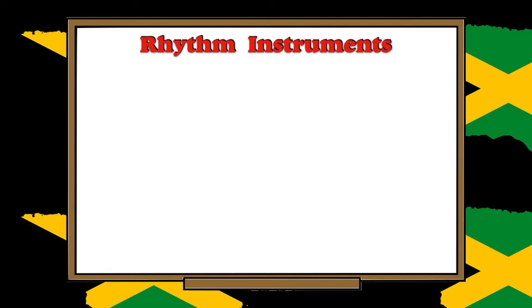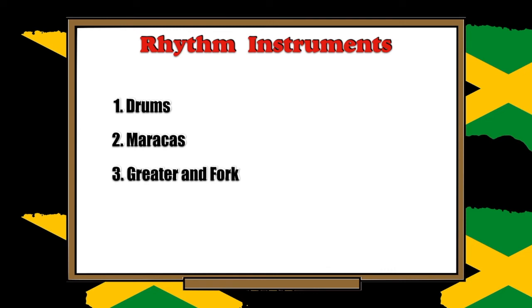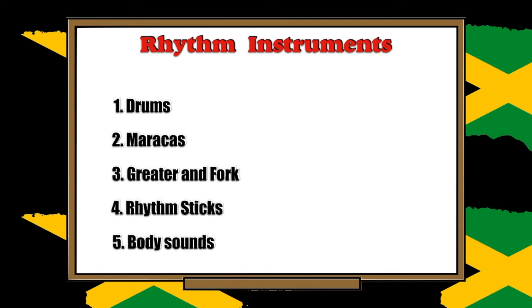Rhythm instruments: 1. Drums, 2. Maracas, 3. Grater and fork, 4. Rhythm sticks, 5. Body sounds.